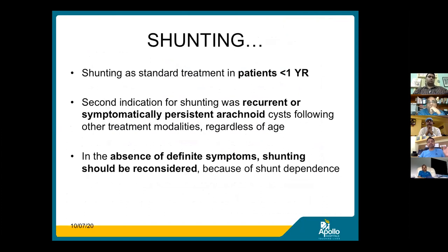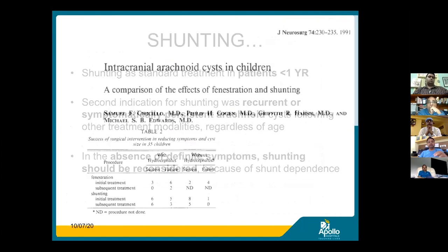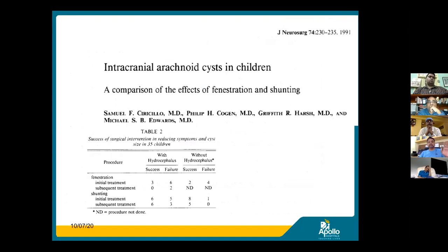Shunting was described as the standard of care for children less than 1 year, but now sufficient literature is available telling that even in the pediatric patient, endoscopy is a very good option. You don't have to go for a shunt.